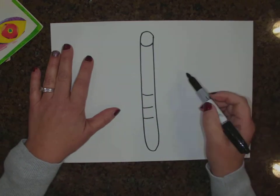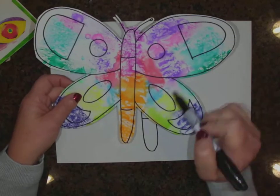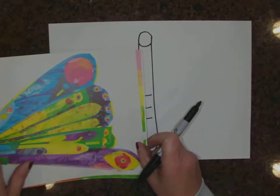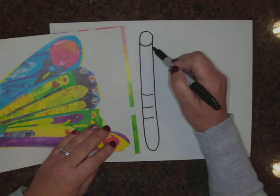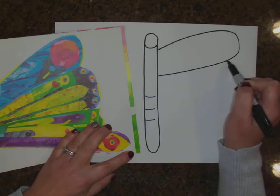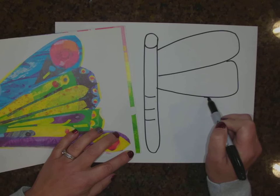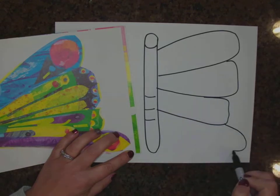And then I want to make my butterfly's wings. So I have a couple of choices. This one just has two wings on the side. Eric Carle's has a lot of bumps. So I'm going to do one like Eric Carle's right now. I'm going to take my Sharpie and bring one out, and I'm going to make one part of a wing here, and another part of the wing here, and another part of his wing, and a final part of his wing.